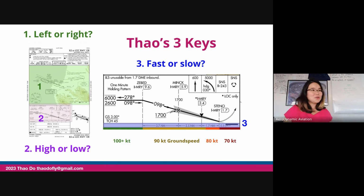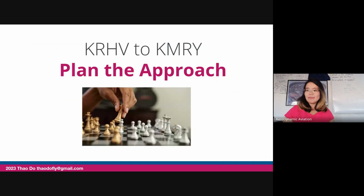So if you're in a Cessna 172, for example, you might fly 105. If you're in an RG, 130 knots en route. And then as you're flying into this approach, you might fly 90 knots ground speed. And then when you're about 2 or 3 miles out, slow down to about 80 knots. And then when you see the runway, slow down to 70 knots, add your flaps and land at approach speed of 65. So any questions so far?